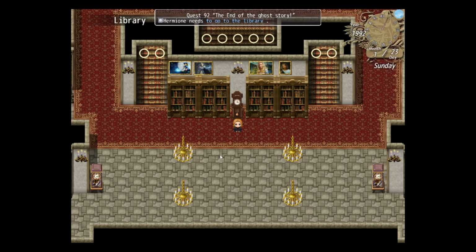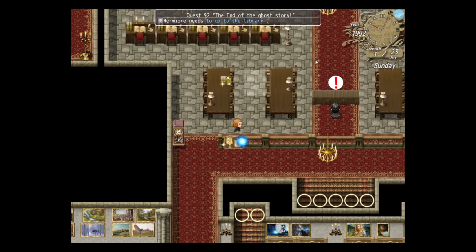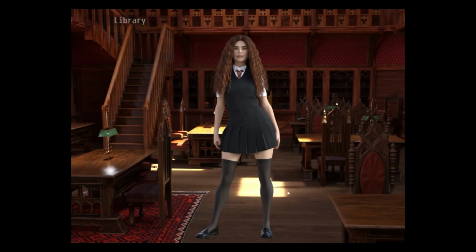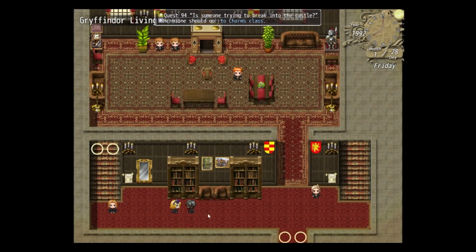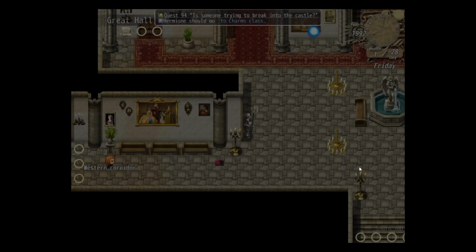After loading the save, go to the library to finish the quest from the previous update. Quest 94. Is someone trying to break into the castle? Go to the charms class.